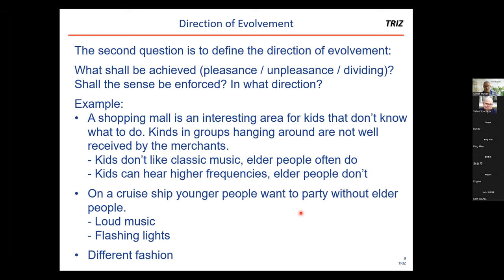No pop or rock or rap or whatever. And the interesting thing was that over time, the kids disappeared because it was not very pleasant to them, at least. Or on a cruise ship, younger people want to party without elder people. What are they doing? Loud music, flashing lights. Normally, you have a separation right away, as the elder people will move.